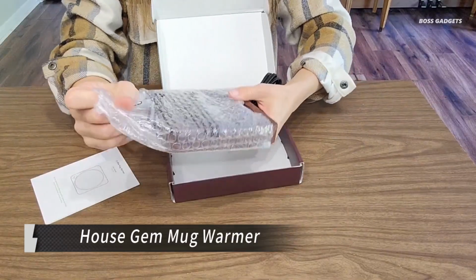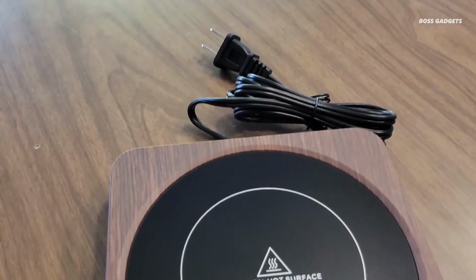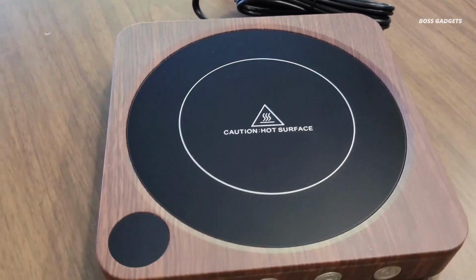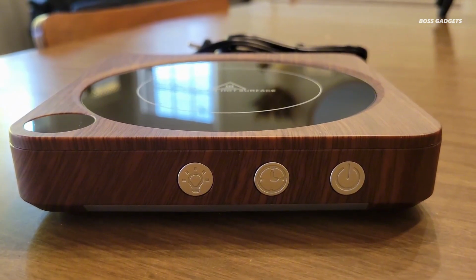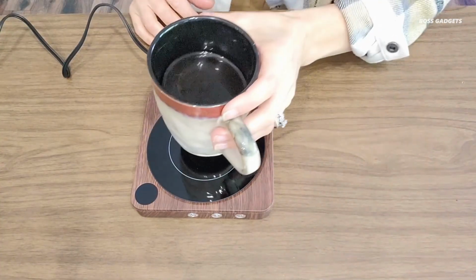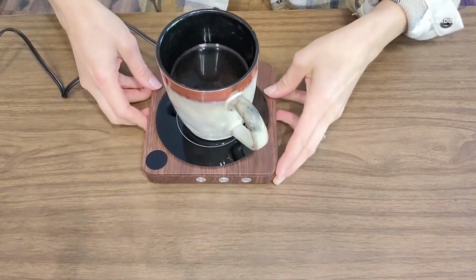Keep your favorite beverages at the perfect temperature with the House Gem Mug Warmer. This powerful 36-watt warming plate lets you choose from 3 precise temperature settings: 176, 150, or 130 degrees Fahrenheit, ensuring your drink stays exactly as warm as you like it.